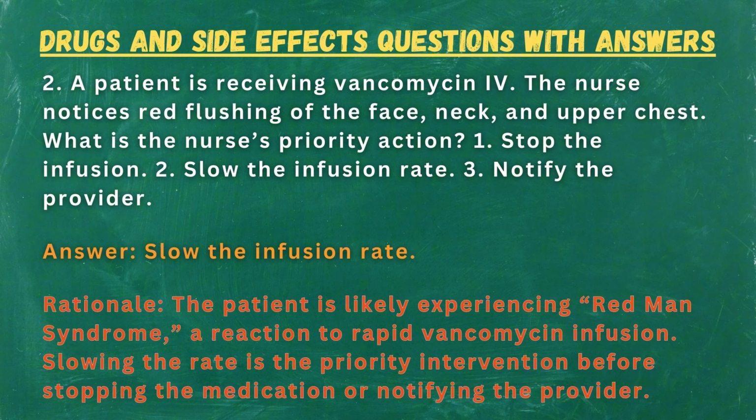Rationale: the patient is likely experiencing red man syndrome, a reaction to rapid vancomycin infusion. Slowing the rate is the priority intervention before stopping the medication or notifying the provider.